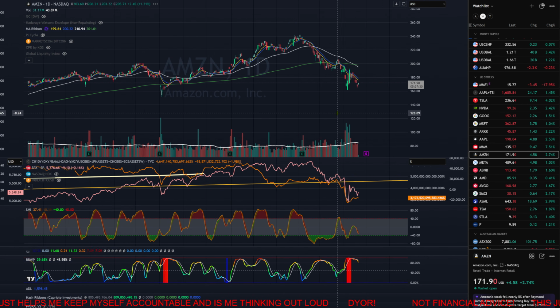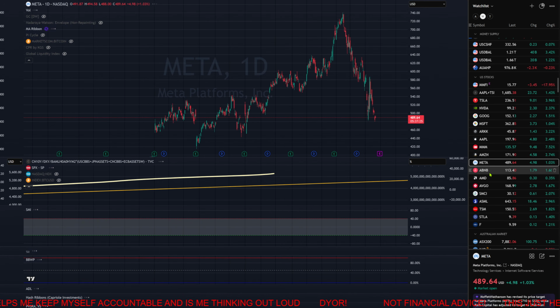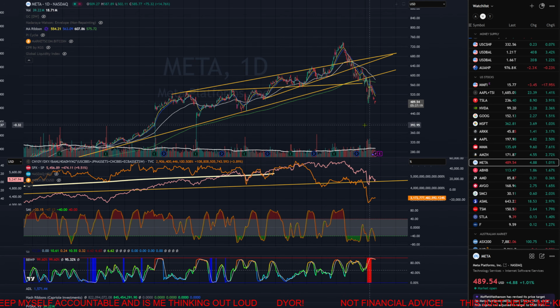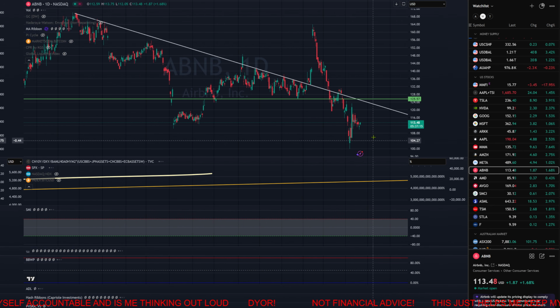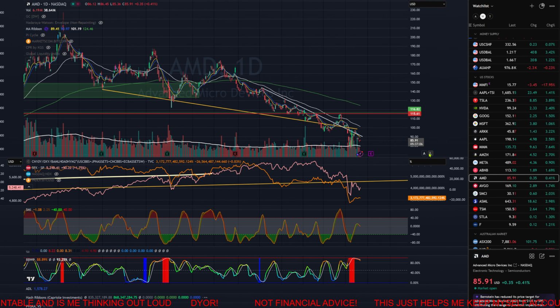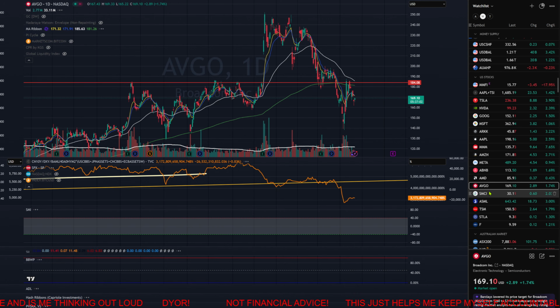Whereas Amazon's more of a consumer kind of market. Meta, oh man, needs to find support here. Airbnb, earnings coming up soon. This earnings season is going to be really interesting. I don't know that it will really drive price action too much overall.